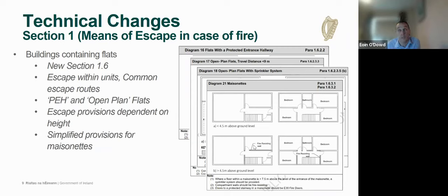For maisonettes with an internal floor height of greater than 7.5 meters above the access level to the maisonette, an additional sprinkler system would be required. This again should be in keeping with current practice.